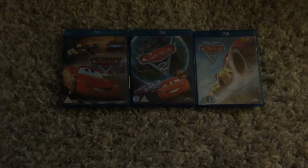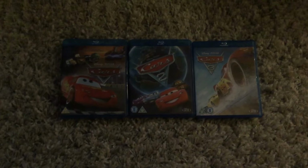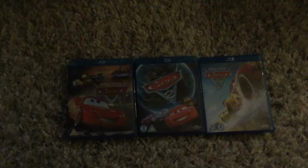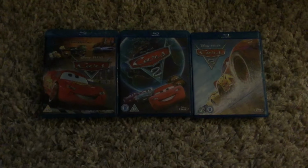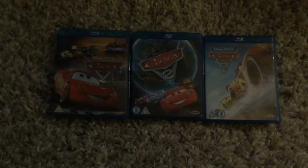Guys, this is MJDVDS4 for Pixar Cars 1 for Zing Gaming Fan 2024 here, and today we're doing a first triple feature UK DVD menu walkthrough. So we've got the 2008 UK Blu-ray of Cars, the 2011 UK Blu-ray of Cars 2, and the 2017 UK Blu-ray of Cars 3. Let's start with the 2008 UK Blu-ray of Cars.